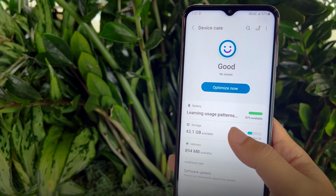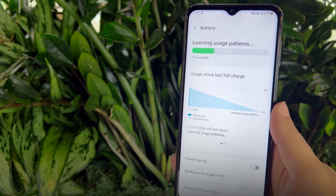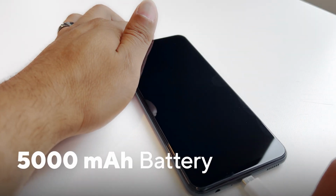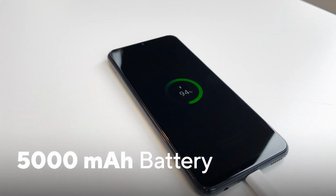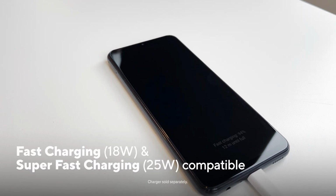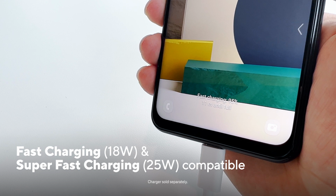We know that staying powered throughout the day is key. The Galaxy A23 5G's got your back. It's got a 5,000 milliamp hour long-lasting battery that's also compatible with 25-watt super fast charging for when you need to quickly get some extra juice.